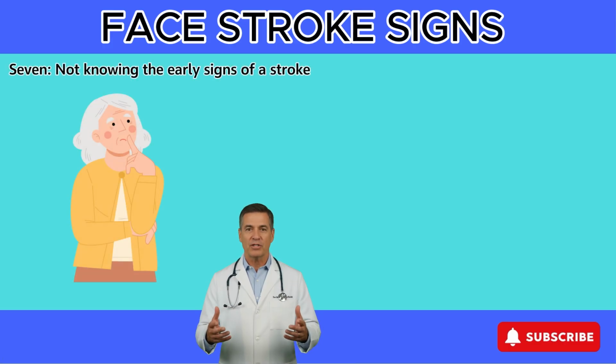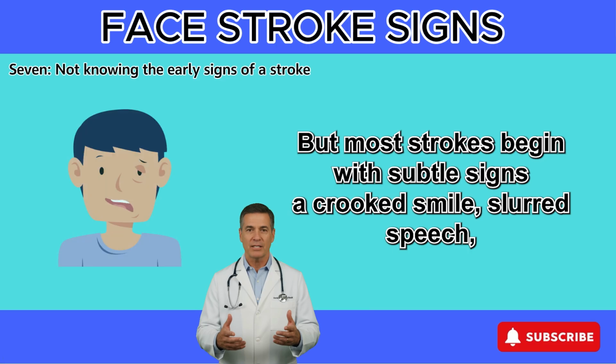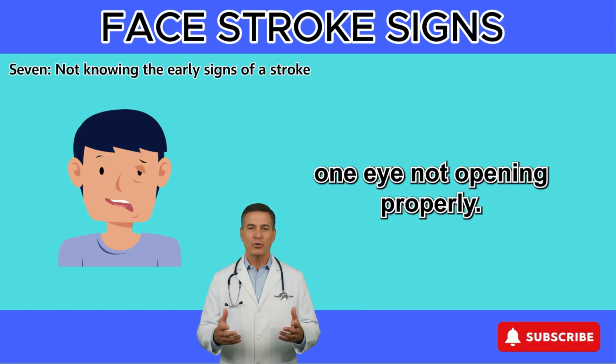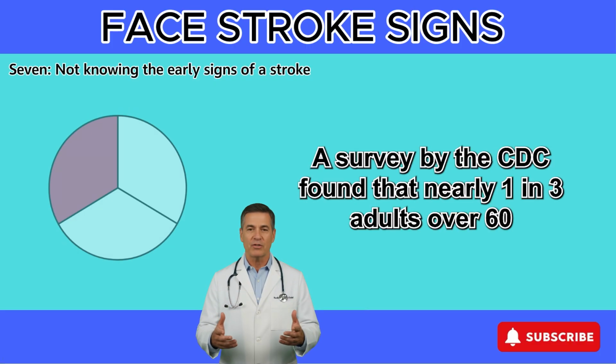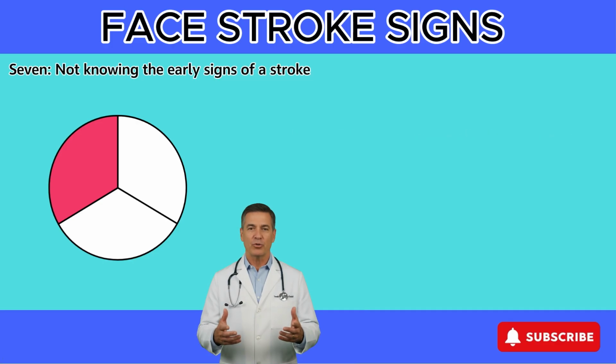7. Not knowing the early signs of a stroke. We often imagine stroke as a dramatic collapse or sudden paralysis, but most strokes begin with subtle signs: a crooked smile, slurred speech, one eye not opening properly. A survey by the CDC found that nearly 1 in 3 adults over 60 didn't know that changes in the face and speech were warning signs of stroke.